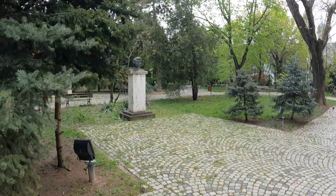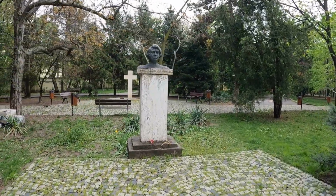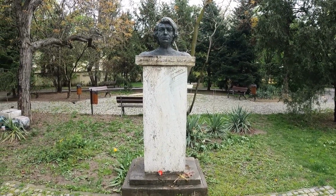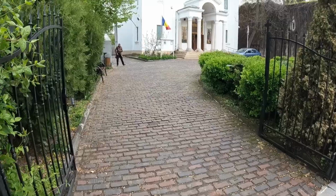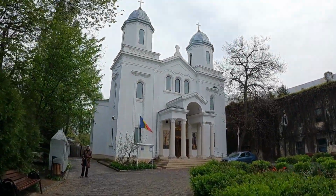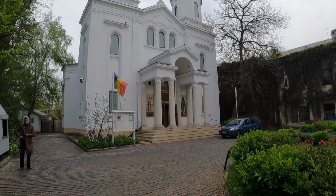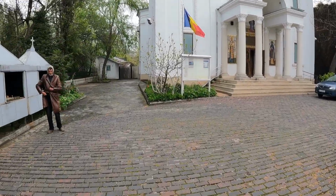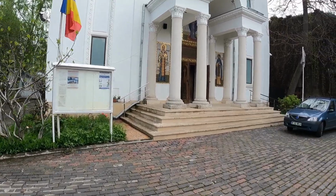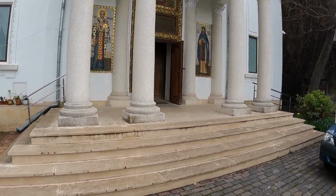Here is a statue of one great Romanian writer, Nichita Stănescu. Here we have another church. It's called St. Nicholas Church. One guy here is asking for money. It's something common here in Romania, especially on a holiday.